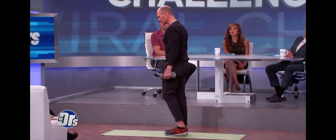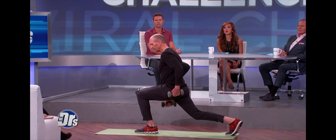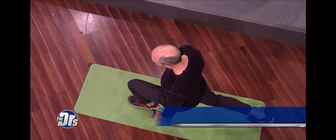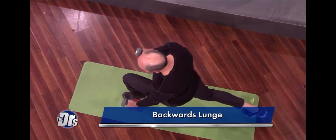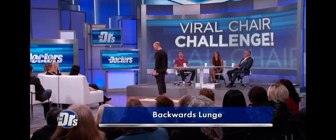Then we're going to do a backwards lunge. So you want to stand tall. You're going to take a big step backwards. We're going to keep the knee over the toes. And right now I can feel my glutes engage. Now if I bring the weights forward, it increases that. So, and then come up. So if you really want to maximize the glutes, bring the weights forward. And that's it. It's some really simple exercises.